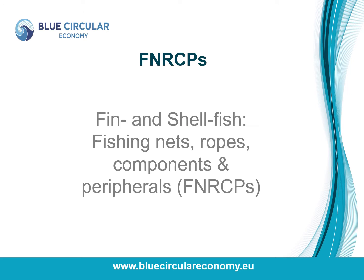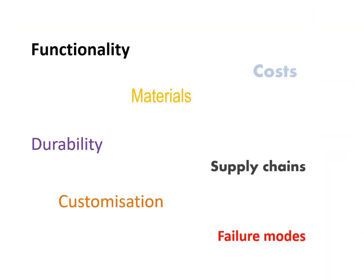So, fin and shellfish. Often people think of fin fish only, but there's also thinking about fishing gear for fin fish and shellfish. And coming out of our report, we found there were a number of issues that were of particular importance, particularly in the design and development of the fishing gear. Essentially, the gear has to be fit for purpose, and it has to perform its function to catch fish. There's a lot of concern from the fishermen, in effect, about the costs of the nets. So any fishing gear has to be cost effective.